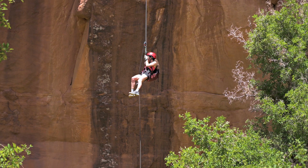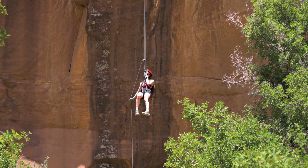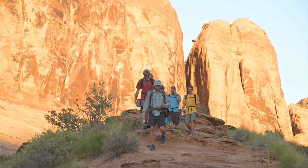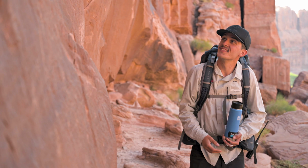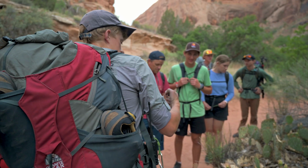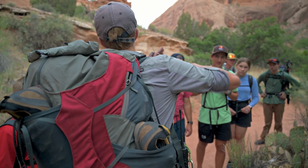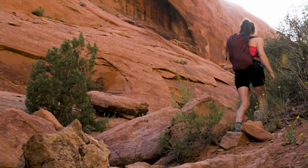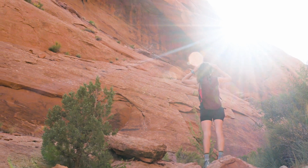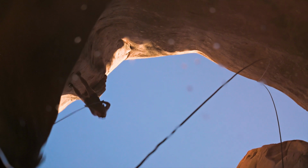Okay. Canyoneering is one of the best things you can do out here because it combines a beautiful hike through gorgeous scenery with a local guide as well as some rappelling. So you get a lot of good information about the history of the area, the flora and the fauna, and beautiful scenery, as well as the opportunity to push yourself a little bit, maybe take yourself outside of your comfort zone with some rappelling.